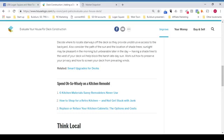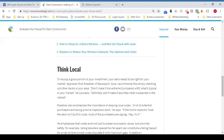Also, consider the path of the sun and the location of shade trees. Sunlight may be pleasant in the morning but unbearable later in the day. Having a shade tree to the west of your deck will help block the harsh late day sun. Work out how to preserve your privacy and how to screen your deck from prevailing winds.